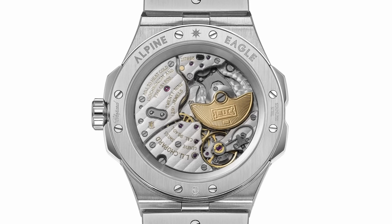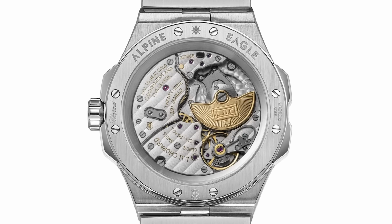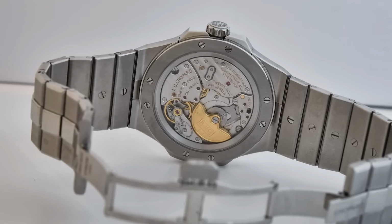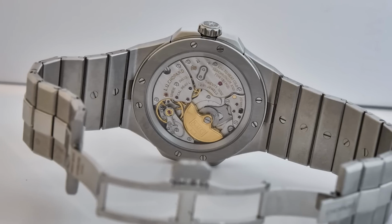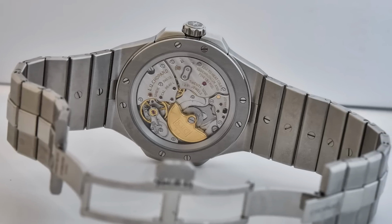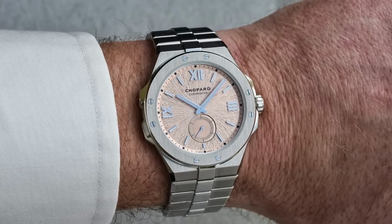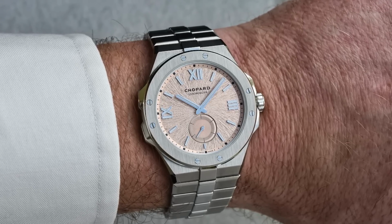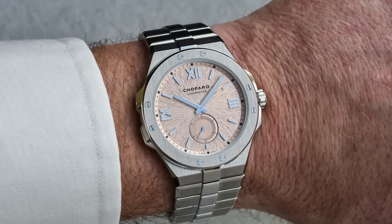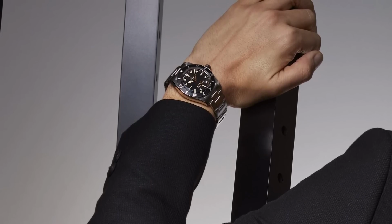No date, small seconds, and it's using the chronometer LUC 96.40-L movement. The steel of the case is made from 85% recycled material, and that's an alloy exclusive to Chopard. That's nice, it's actually really cool, but the watch is on my favorites list entirely because it looks amazing. But it costs $22,500.